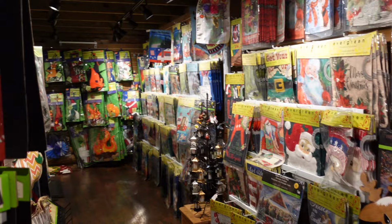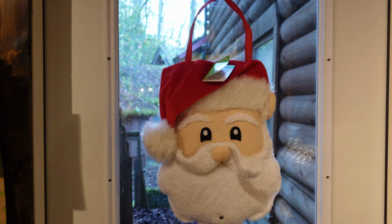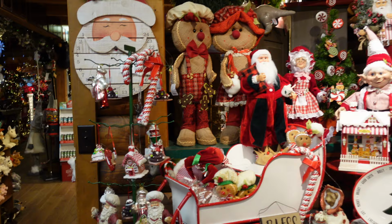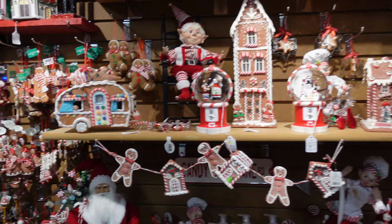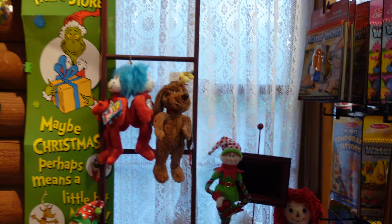All kinds of flags. Oh, Merry Christmas to you, Santa Claus. Books. Do you like gingerbread? This little camper. That's neat. Just gonna kind of walk through and give you an idea of what's in here. There's music playing, so I kind of have to talk over the music or put my own music to it.